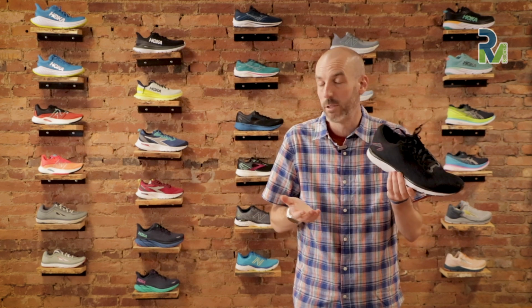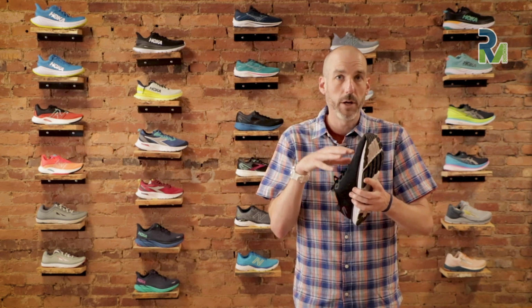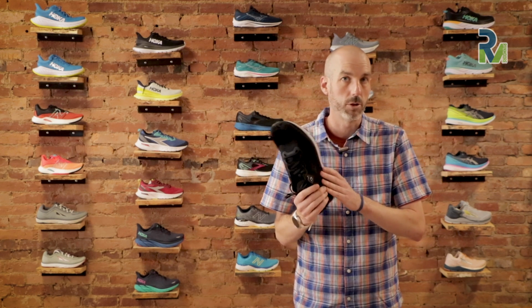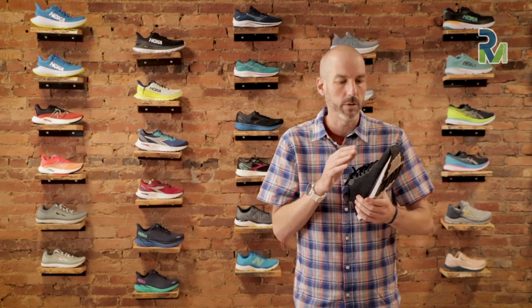And for $120, that's about what you should expect. I will tell you that both the Catalyst and the Fusion are unisex shoes, so just make sure if you are purchasing that you're aware of that. I'm not usually a big fan of unisex shoes because I feel like sometimes the width and the sizing isn't ideal between those.